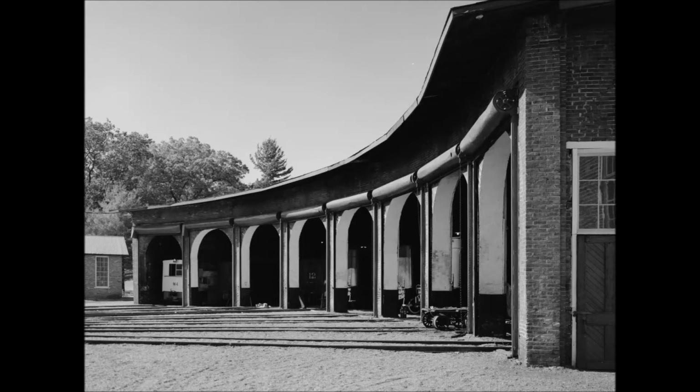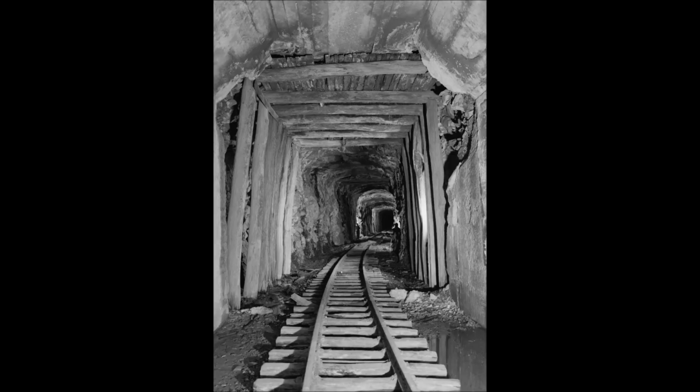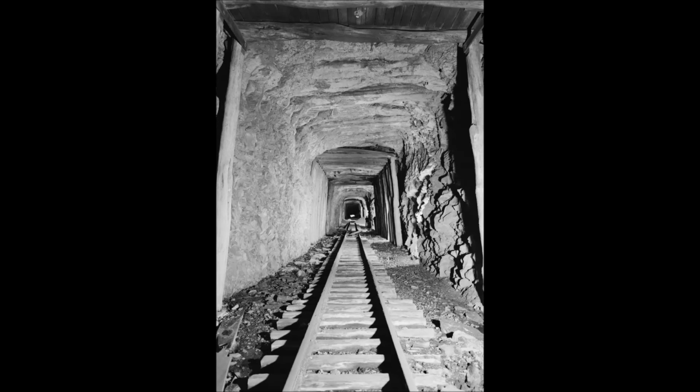I don't know what it is about a roundhouse, but obviously a lot of steam activity, and this one's in pretty good shape considering how old it is, and how much equipment has passed in and out of it. The turntable and the ash pit. The ash pit was used to collect ash out of the boiler. So some of the right of way that is still there is a couple of tunnels. I don't know what the condition of the tunnels is like, but I would imagine they probably need to be shored up. So, understatement of the week would be those tunnels might need to be shored up.